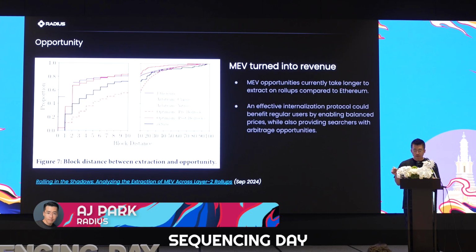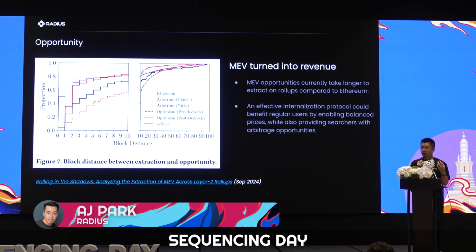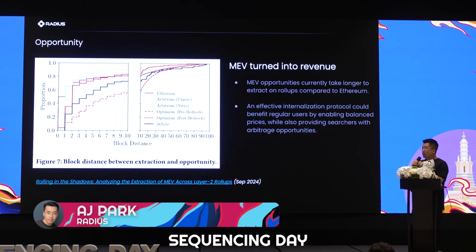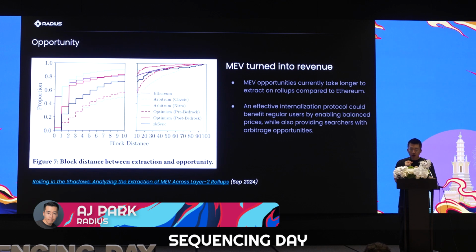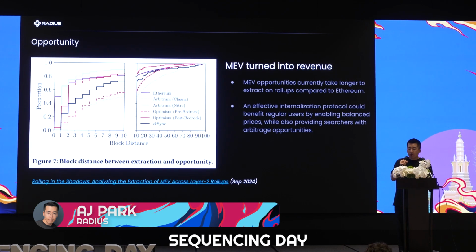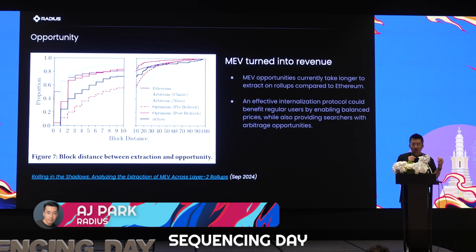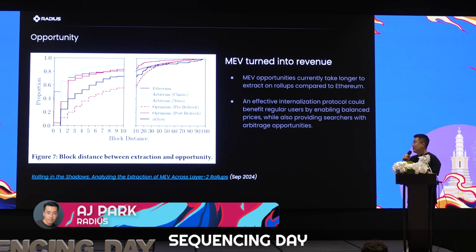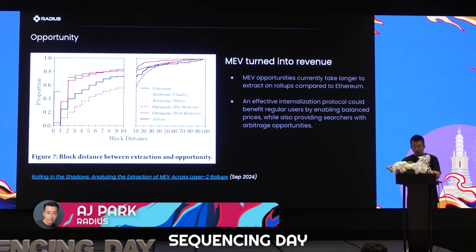This paper also said that MEV opportunities take longer to play out on rollups than on Ethereum. On Ethereum, MEV extraction usually happens within the same block as the MEV opportunity is spotted, but on rollups, even the smallest delay is at least 1 block. In other words, the MEV extraction doesn't happen in the same block as when the opportunity is identified. So this block distance between opportunity and extraction brings inefficiency to DeFi protocols.